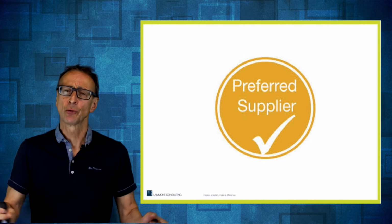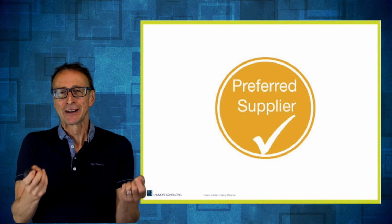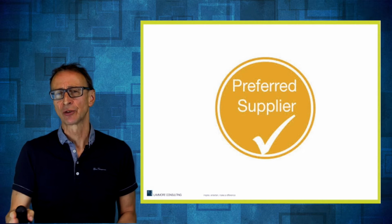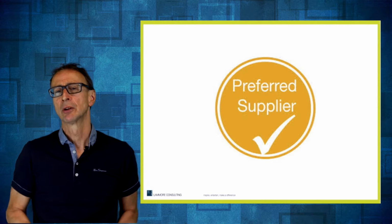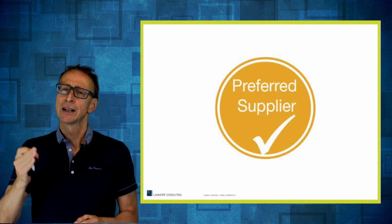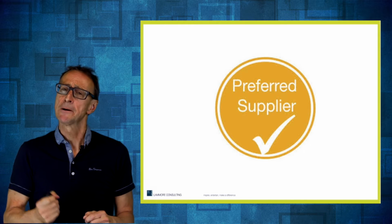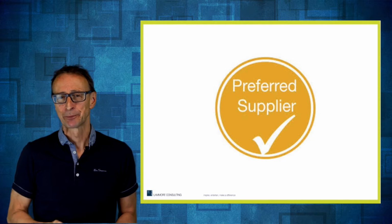So how do we actually get onto a preferred suppliers agreement? Well, you need to look at the individual company's criteria. As we saw with the Rio Tinto example, they have various expectations from their suppliers. And if you can't meet those criteria, then you probably shouldn't bother applying in the first place. So it very much is done on an individual supplier-vendor relationship basis. So take a look at their criteria, have a good look at yourself in the mirror and decide whether or not you meet those criteria, and then obviously go for it.